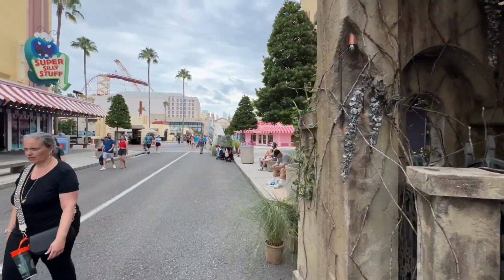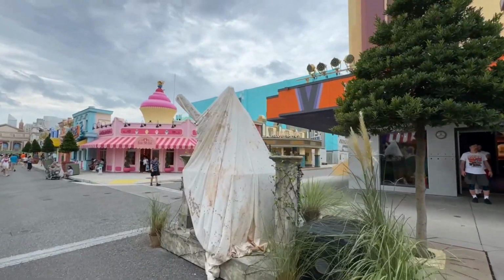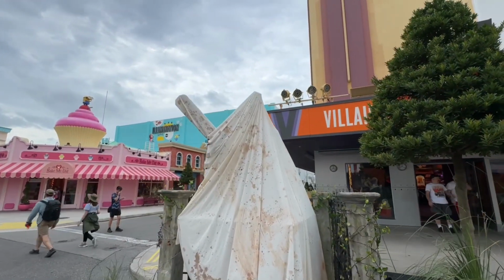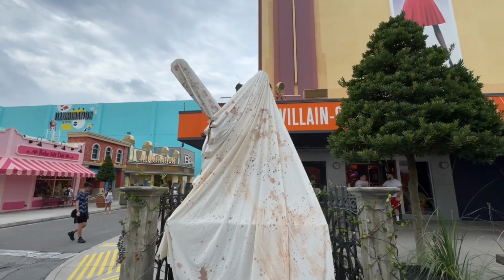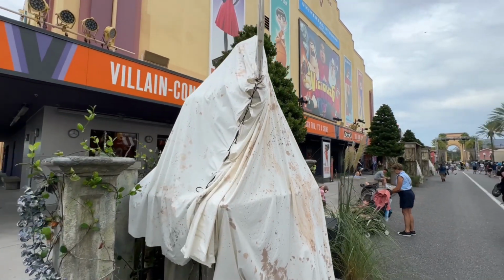There's also this figure under a tarp here that very clearly looks like it's a chainsaw. So people are thinking it's Art the Clown. That doesn't really fit with the story, but I don't know. I'm curious to see what they do with this.